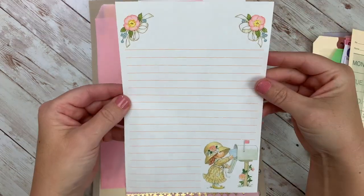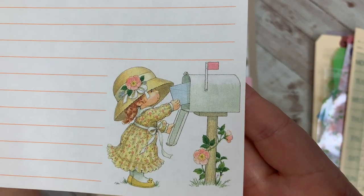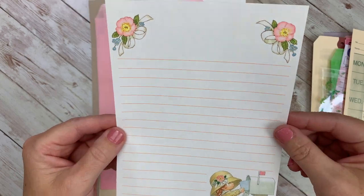This is a really pretty piece of vintage stationery. I just love that sweet little girl down there putting her letter in the mailbox. Again, fits beautifully with the theme.